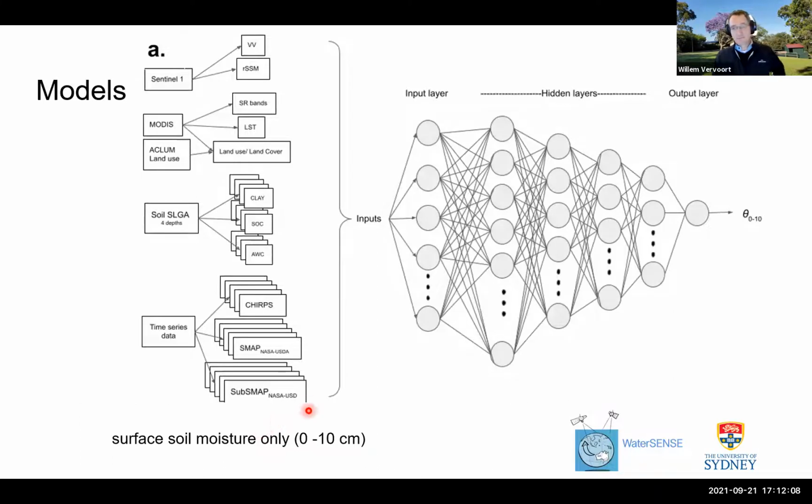So we essentially built two models. The first model is a typical surface soil moisture model. We used all these different data sets that we had developed, or the covariates, as input in basically a simple neural network with a bunch of hidden layers, and we're then predicting the soil moisture at 0 to 10 centimeters. So this is more a classical approach to soil moisture neural network modeling, that machine learning modeling that we can see in other areas as well.